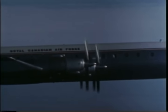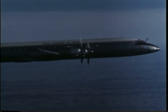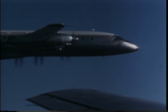Canadair designers feel that the turboprop freighter has many advantages of economy and flexibility to recommend it. It can haul freight at 3.5 cents a ton mile, and is capable of cruising at 400 miles per hour.